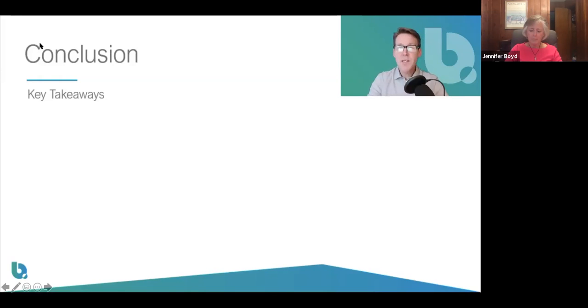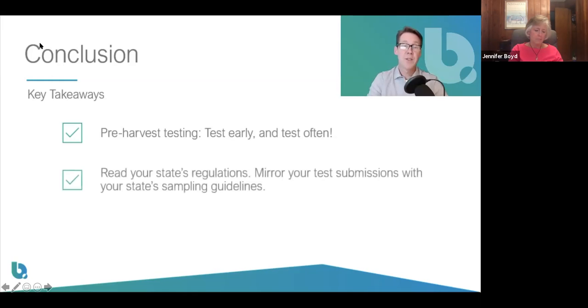So key takeaways, I want to stress that you want to test early and test often, and you want to do that while in the flowering cycle. Read your state's regulations and also read the USDA regulations. You want to understand everything that the state and the government expects of you, not just in regards to sampling and testing, but the entire process.